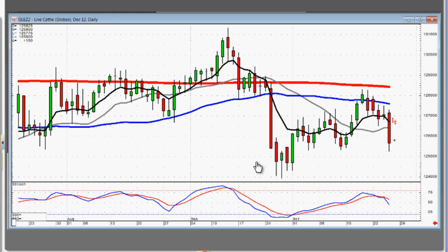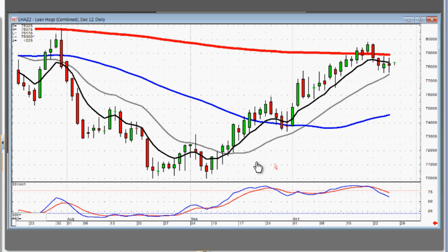Again, when it came back down through the doji and the T line, it was time to get out of any long position that had the possibility of doing a J hook. YMV 12, 125. And I have bought some 3 EM. Hogs. Below 8 EM, do not be long.